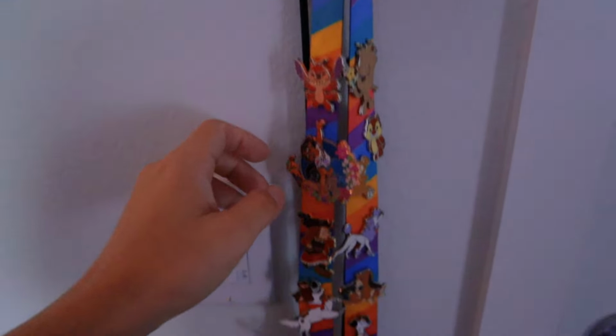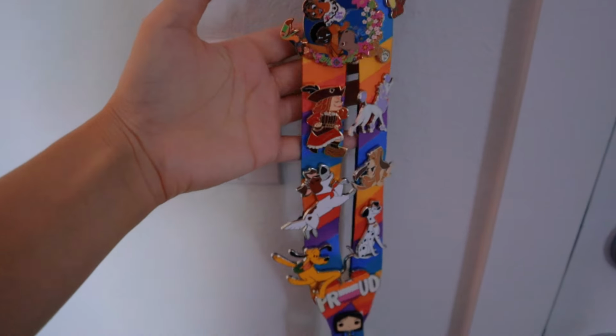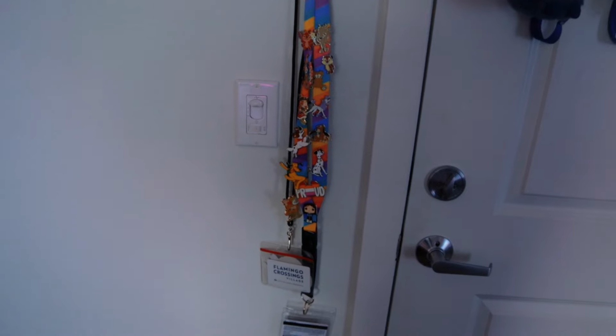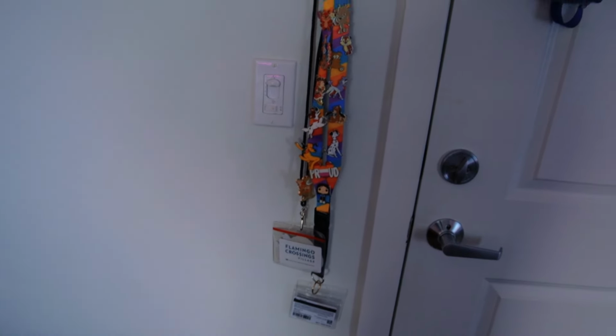Hell yeah. We also have my pin collection. I put this little hook up, but I have a couple of pins so far. I've been doing a little bit of pin trading, so you can see a little bit of what I've been up to. And I also have my Flamingo Crossings card on the little hook here, just so I don't forget it when I leave. I mean, I can't really lock the door without it, so I very rarely, if ever, forget it, but that's just a really convenient place to know where it's always going to be.